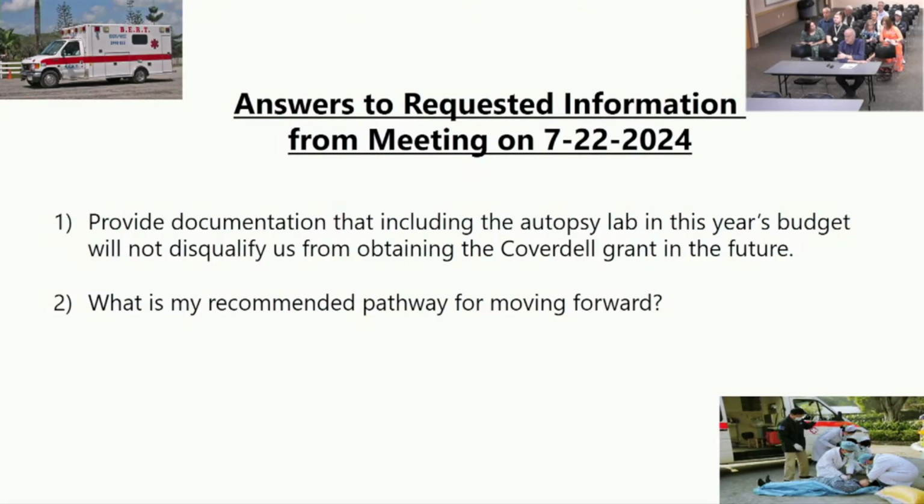I was requested to answer two questions remaining from that meeting: first of all, to provide documentation that adding the autopsy lab back into this year's budget wouldn't disqualify us from obtaining the Coverdell grant in the future. And number two, what is my recommended pathway for moving forward?